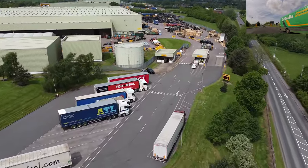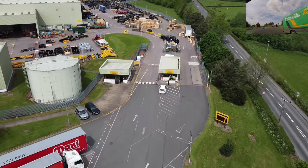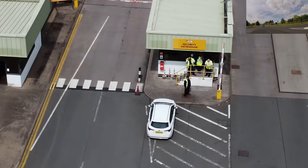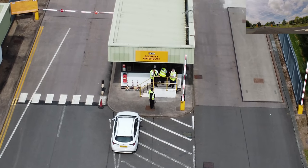Obviously, they have line of sight with all the valuable goods there, can't they? So they're having a good look. You can see yourself on the video, lads. Hello! Security gatehouse.